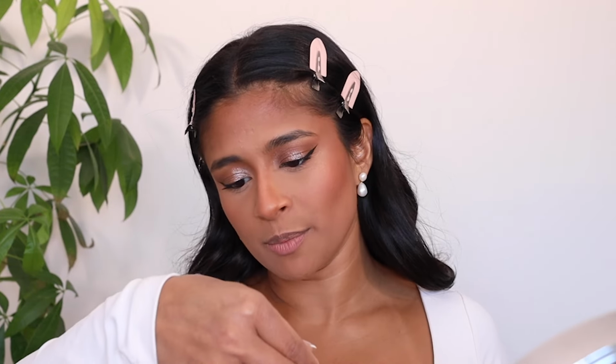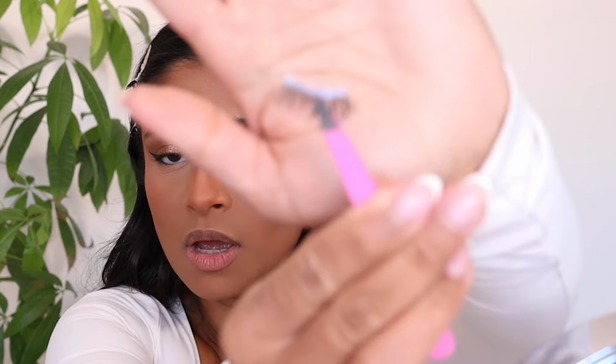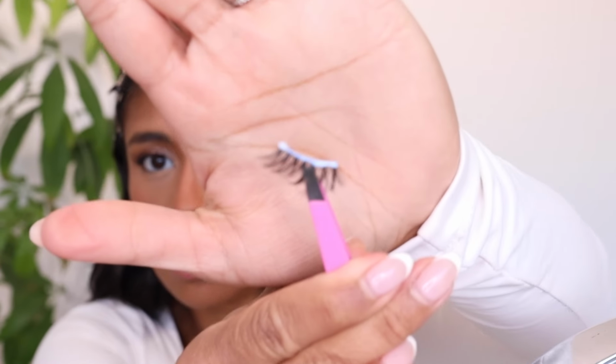And the lash glue that I'm using is the Strip Lash Adhesive from Kiss. So I do a small strip of lash glue, and just to show you, that's how much lash glue that I do.